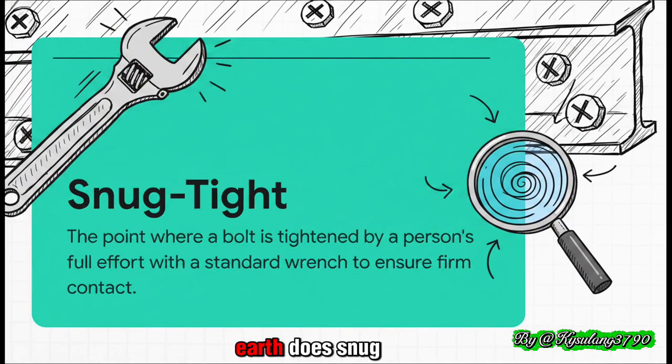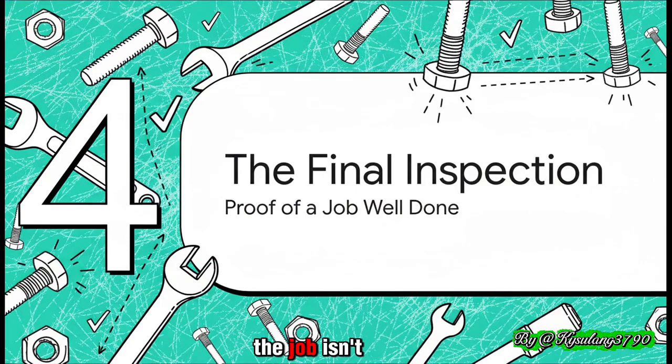So what on earth does snug tight actually mean? It sounds kind of vague, but it's a real engineering term. It basically means as tight as an experienced worker can get it with a normal wrench, using their full strength. The goal here isn't to hit a number. It's to make absolutely sure that the huge steel base plates are pulled down into firm, solid, unshakable contact with the foundation.